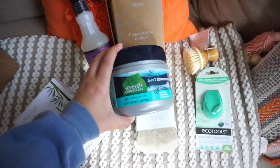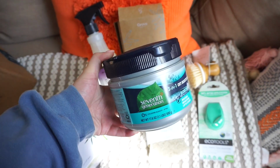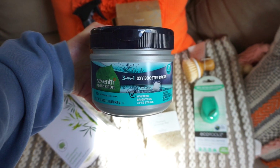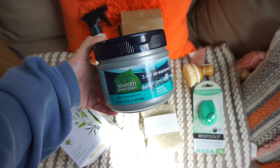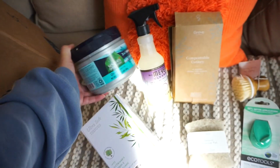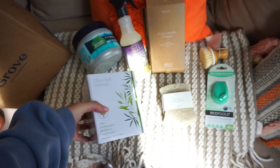And recently our laundry hasn't been smelling too fresh, and I have a feeling it's from the washing machine or the dryer. I don't really know which one, but this is from 7th Generation. It's a 3-in-1 Oxy Booster Pack. So it says it whitens, brightens, and lifts stains, and it's supposed to make your clothes smell a bit better. So we're gonna be giving these a try and see if it works. And then also we just got tissues. So that's everything that I got from Grove this month.